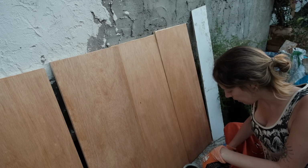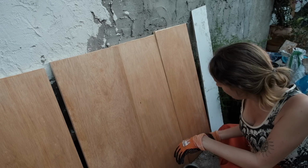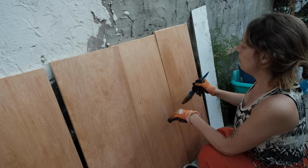Another layer of varnish on these shelves because they're just not quite shiny enough for my liking. I want them to be really easy to wipe clean, so I'm just sanding them in between and going for a second coat.